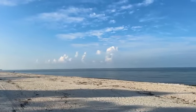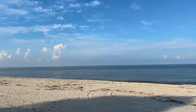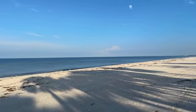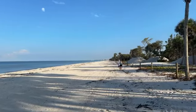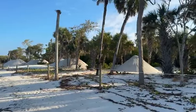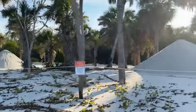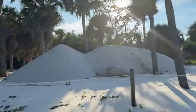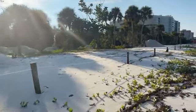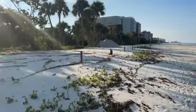Good morning. Still love this place. Like I said, come hell or high water, I love my Del Norwegians. This was loaded. Where all this sand is here, this was loaded with railroad vine. Man, it was gorgeous. All those little pinkish purple flowers. The beach morning glory.